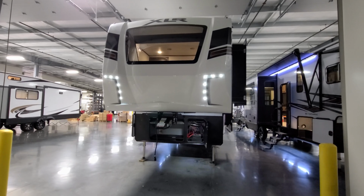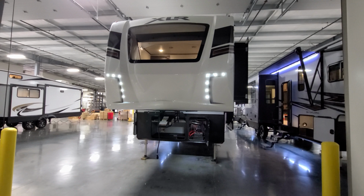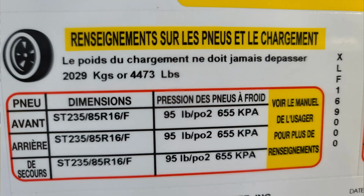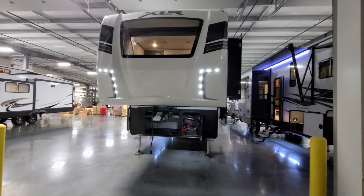And last but not least is going to be your main tire sticker here, basically telling you your tire size, but most importantly, telling you your tire pressure. Make sure you do check your tire pressure from time to time, guys. Very important not to let it get too low.